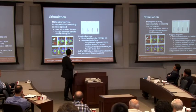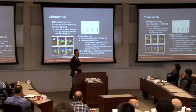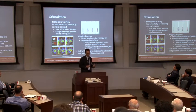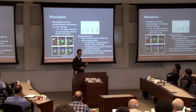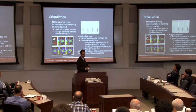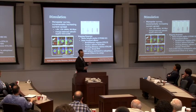We have a few parameters to manipulate. We have voltage, we have frequency, and we have pulse width. It is a square wave balanced cathodic pulse that we're putting in here. Again, it is a constant stimulation. So at this point in time, we're not adjusting based on feedback and those types of things.